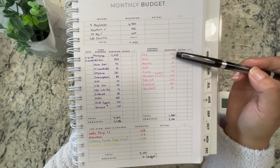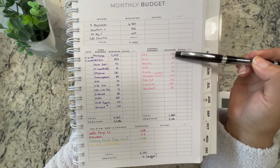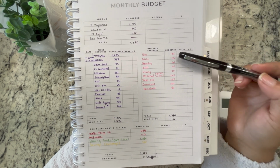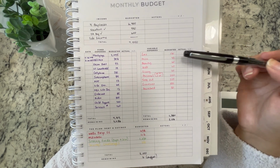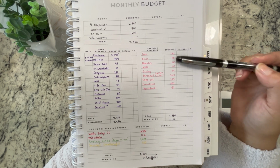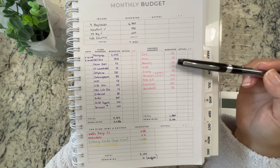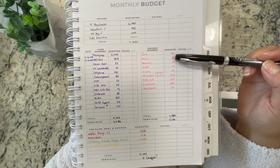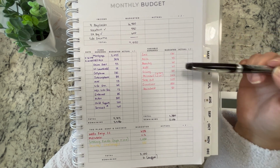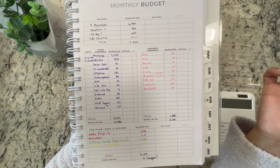So for gas, it's going to be $150, and that's just because we are going to be away for a week. So we won't be needing to fill up our car for that whole week. Miscellaneous, $45, beauty, $60, kids, $60. I am pretty much just removing what I would normally budget. I'm taking out 1 week since that's where we're going to be on our vacation.